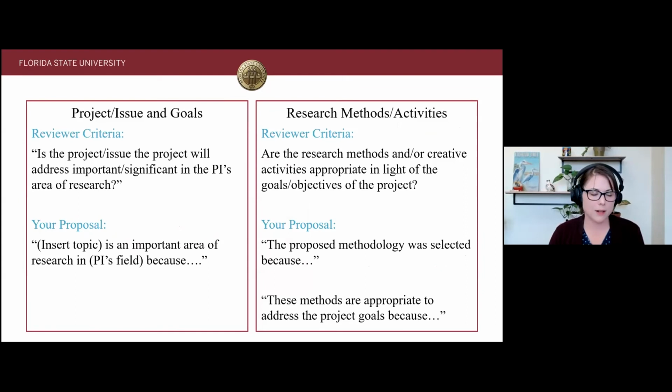Next is an example of what the reviewer criteria could be and how your proposal reflects that. Say the review criteria asks: is the issue the project will address important or significant in the PI's area of research? Have a sentence in there that gives the gist of, this is important in the PI's area of research because blank. Make sure you're almost spoon-feeding them: I read this and I know the answer. No one can say, I don't know how this fits this criteria. It's right there.